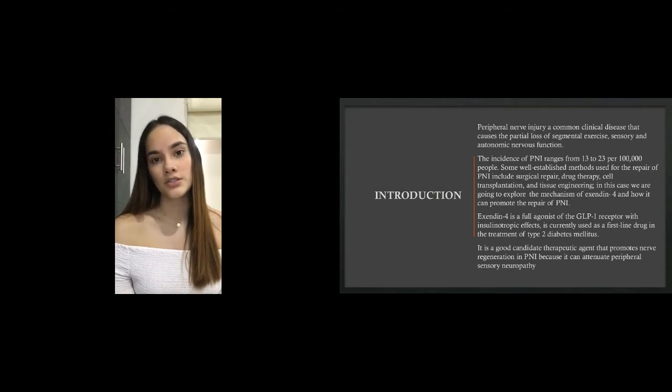So peripheral nerve injury is a common clinical disease. It causes the partial loss of segmental function of these nerves. So in this trial, they wanted to know more about the methods used for the PNI repair, but more specifically about the mechanisms of Exendin-4, knowing that Exendin-4 is a good therapeutic agent because it can promote the regeneration of the nerves in the PNI.